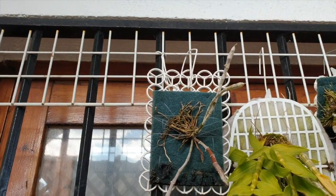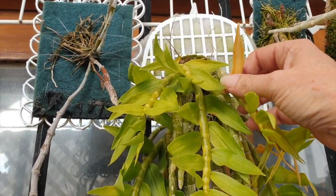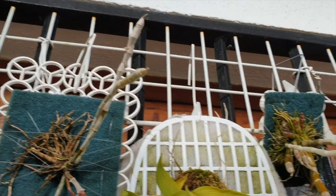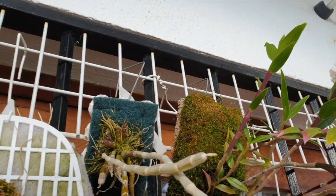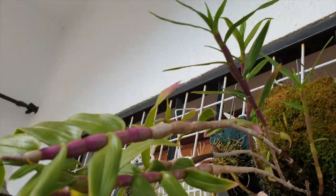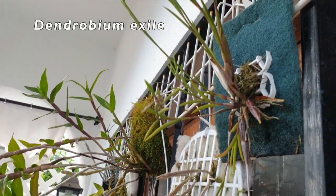And as far as my outdoor mounts go, everybody is starting to either go deciduous or is already deciduous, and Victoria Regina doing what Victoria Regina does this time of year, loving it. And then there's Exile also, holding on.